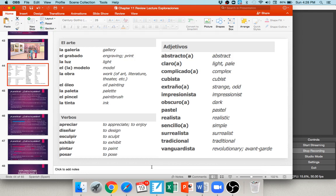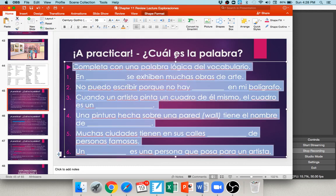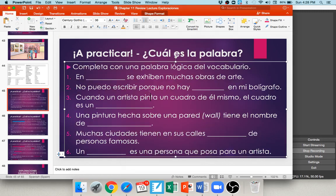Okay? Now, as always, I want to give you an opportunity here to practice a little bit with the vocabulary that you're learning here in this chapter. So as we get started, it's going to ask you, ¿Cuál es la palabra? What is the correct word? So, as you're looking at these, you see in number 1, "En blank se exhiben muchas obras de arte." And you have to decide, well, they exhibit a lot of works of art. And by the way, notice we have the se construction again there, agreeing with obras de arte, connecting to what you learned earlier. So in blank, a lot of works of art are exhibited.